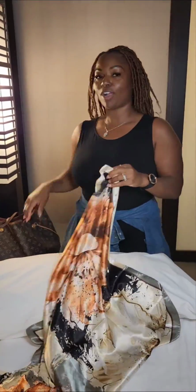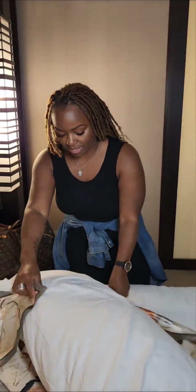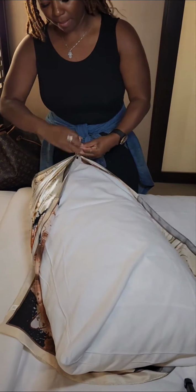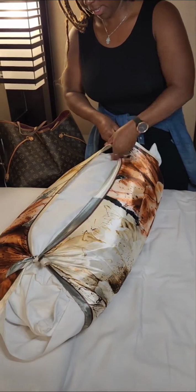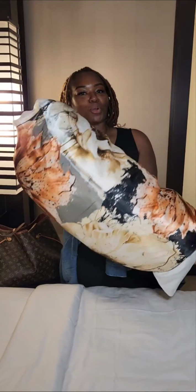So you can take your scarf off of your bag and put it around your pillow. I like to cover my pillow and then take the four corners and tie them in a knot on the pillow. So it's very quick and simple. You tie it, and now you have a pillow slip for your pillow.